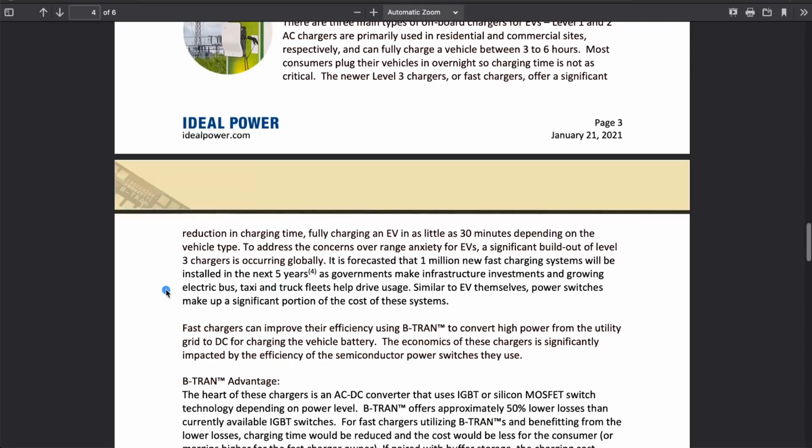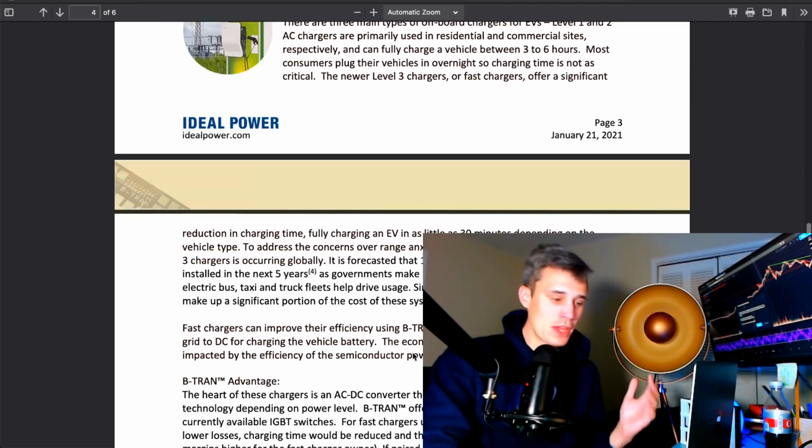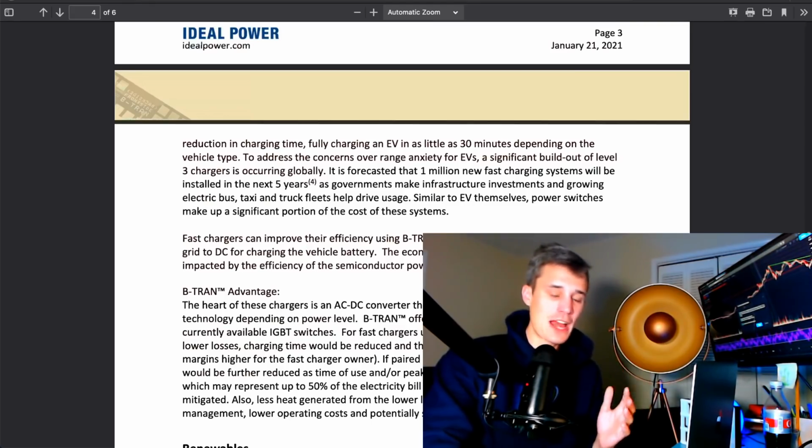So if the manufacturers of these level 3 battery chargers switch out the traditional switches with B-TRAN, the fast chargers can improve their efficiency to convert high power from the utility grid to DC for charging the vehicle battery. The economics of these chargers is significantly impacted by the efficiency of the semiconductor power switches they use. AKA, you rip out the traditional switches that they've been using in these EV charging stations, you replace them with this B-TRAN technology, you're going to get better efficiency and faster charging times.